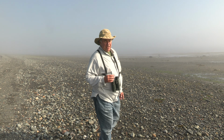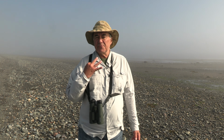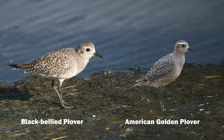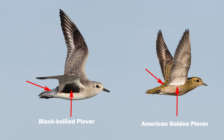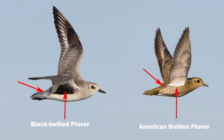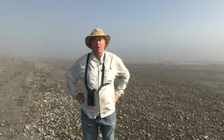Some beaches, you're going to have black-bellied plovers next to American golden plovers. If you're in the west, you might have Pacific golden plover in the mix too. That's 3 troublemakers. Quick, black-bellied plover, slightly larger, bigger bill, black belly, or at least black armpits, whitish rump. American golden plover, slightly smaller, shorter bill, more obvious white eyebrow. No black anywhere underneath in autumn. Back color is the same from head to tail. That's it. Troublesome problem solved.